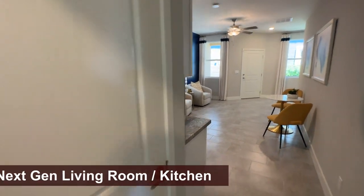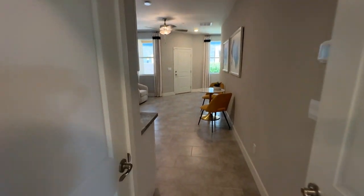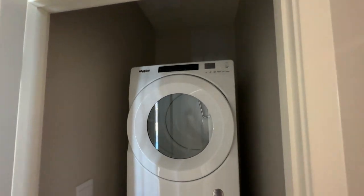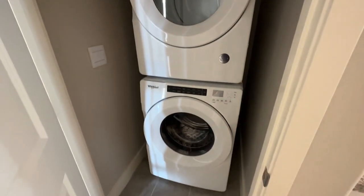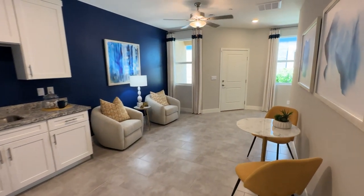Now, walking in here, this would be the next gen, right? So you've got to consider, you could also wall this off if you wanted to after. Not that you're supposed to, but you could if you wanted more privacy between the two homes. And then you can see the stacked washer and dryer, which is going to be used exclusively by the people that are living in this house.